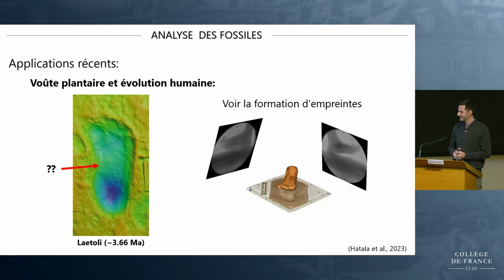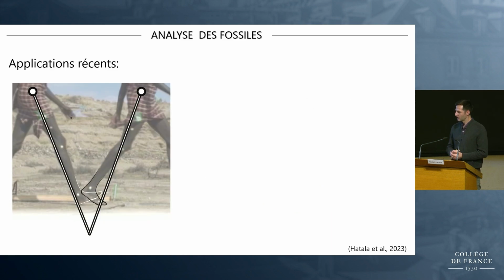So we decided to investigate this question for the first time using those biplanar X-ray experiments and simulation techniques that I just explained to directly visualize and analyze how feet and substrates interact when longitudinally arched footprints are formed. What we found is that the arching of footprints seems to have more to do with overall lower limb kinematics than it does foot anatomy per se.